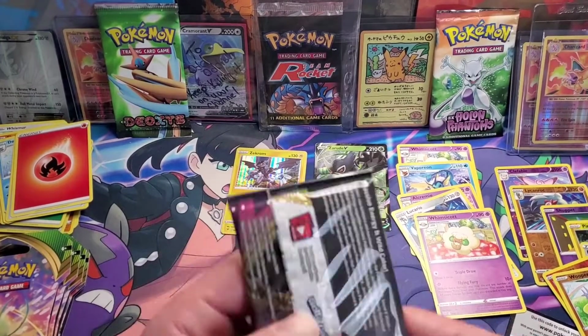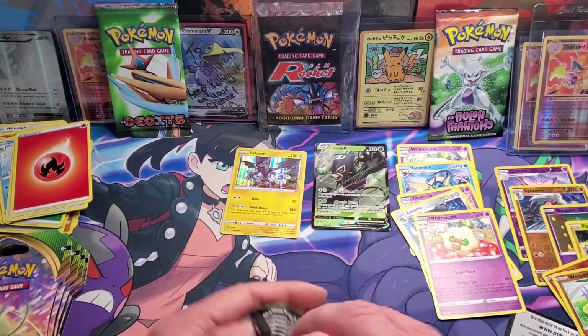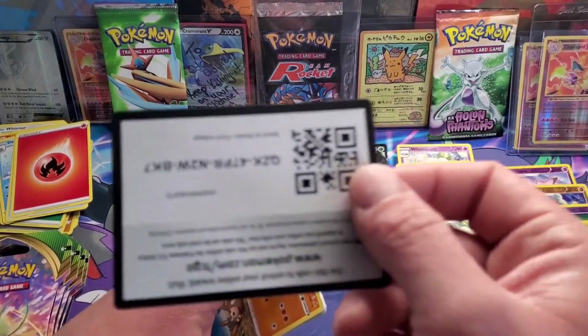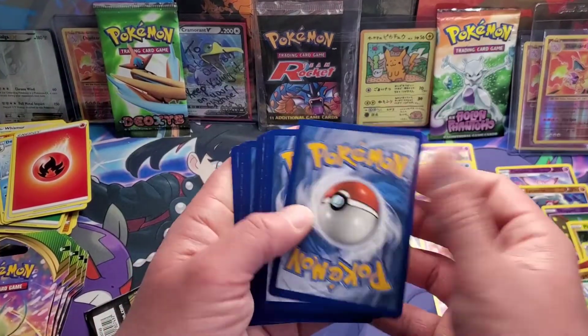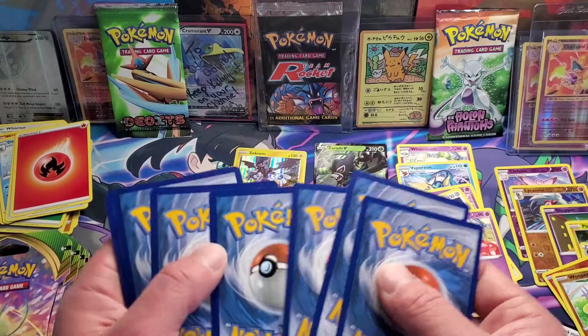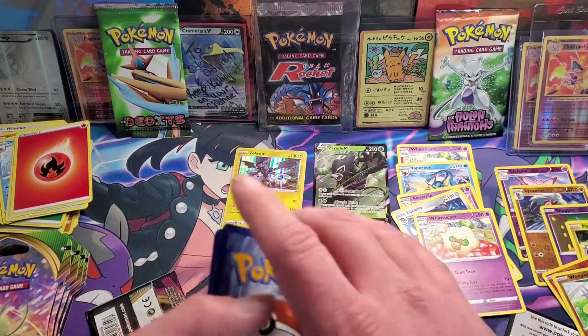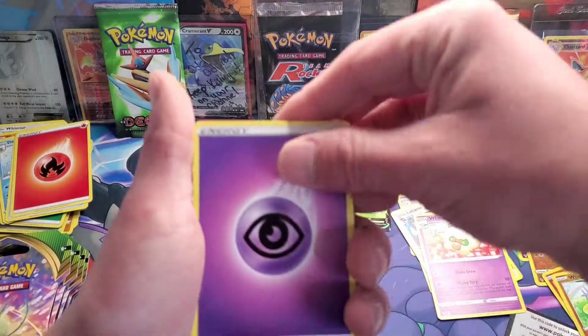None of the rares or the holos are cut like that, thankfully. I hope that they wouldn't let those go by. We have another Burning Shadows on our hands, but man, dude, just look at all these. What is up? It's the commons and uncommons.